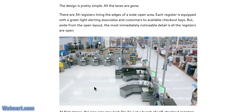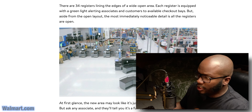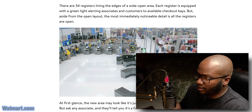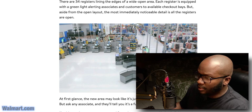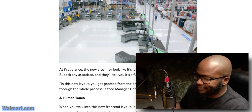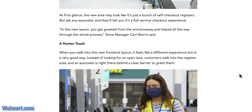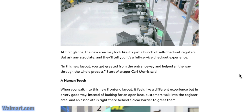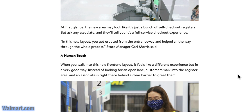There are 34 registers lining the edge of a wide open area. Each register is equipped with a green light alerting associates and customers to available checkout bays. But aside from the open layout, the most immediately noticeable detail is all the registers are open. I guess that's a good thing. You never have to wait, right? But at first glance, the new area may look like it's just a bunch of self-checkout registers. But ask any associate and they'll tell you it's a full service checkout experience.